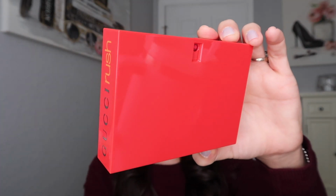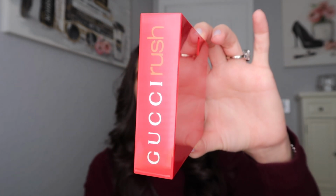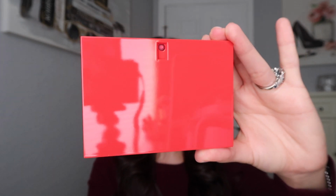There's also Gucci Rush 2 that was in a clear pink bottle that I absolutely love, but that one was discontinued. This is a fragrance that I always have in my collection. Literally, when I run out, I always pick up another bottle. This is a classic for me. I have the 1.7 fluid ounce bottle, which retails for $84. It is this square red packaging.